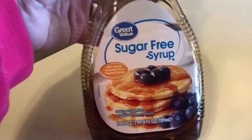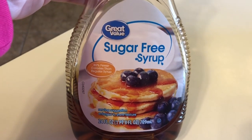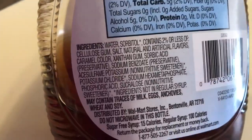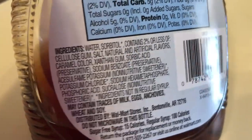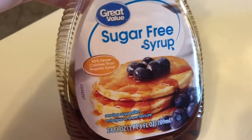Let me show you. So this is the one I use. There's cleaner versions out there, but for the price, I can't pass this up. There are the macros, so it's 0 net carbs. The ingredients, there is sucralose and stuff in there, so if you are anti-sucralose, then you're gonna want to not purchase this.